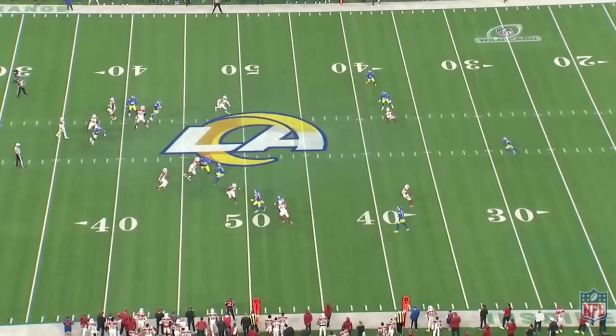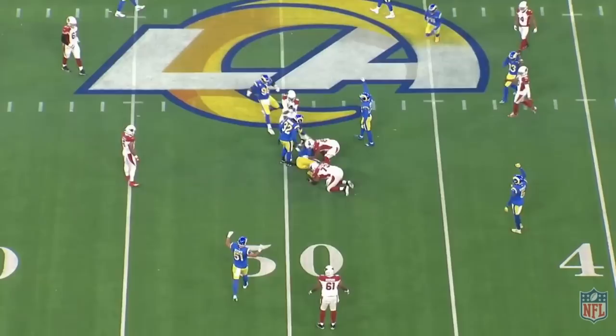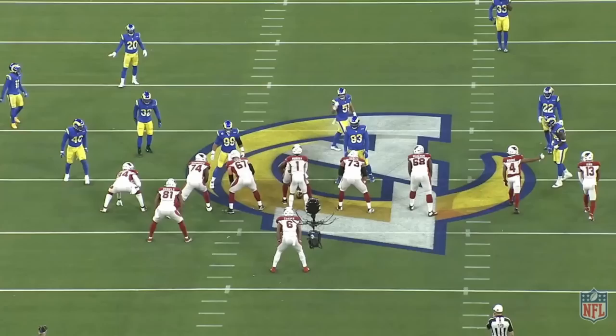Even if it gets batted up like this, to me, it's unrealistic to ask this back to make this type of play. Just throw them too hard. And if those balls are batted down, it's also the quarterback's fault. You've got to control the trajectory, path of the ball, the timing of it, what the arm channel looks like to be able to make those throws.